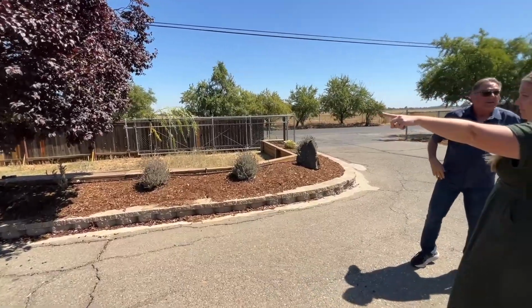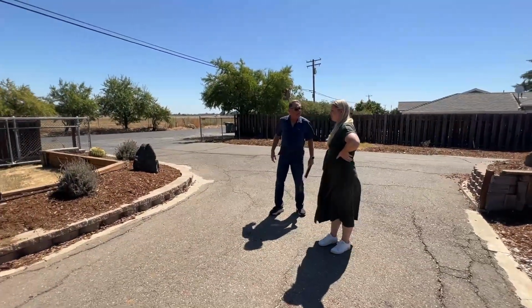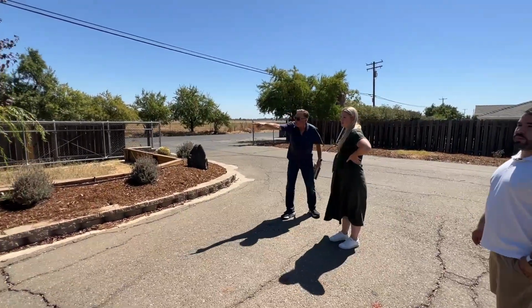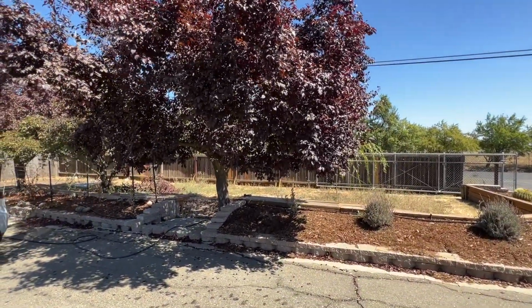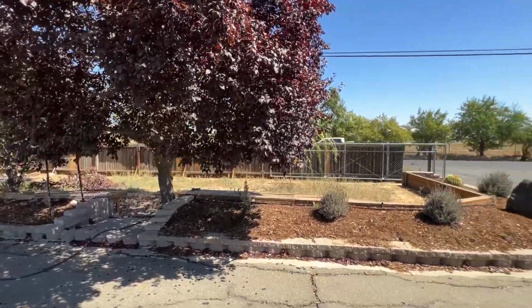Either over there or over there. Either one works. Okay. And you had said one of your favorite trees is a deodar cedar. Love it. The willow's going to get big, so why don't we put one big deodar cedar there? You see where the branches are down there? I would love that. I do too.